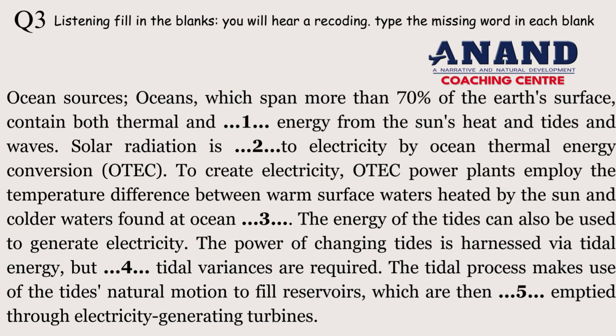Ocean sources. Oceans, which span more than 70% of the Earth's surface, contain both thermal and mechanical energy from the sun's heat and tides and waves. Solar radiation is converted to electricity by ocean thermal energy conversion, OTEC. To create electricity, OTEC power plants employ the temperature difference between warm surface waters heated by the sun and colder waters found at ocean depths.